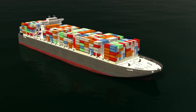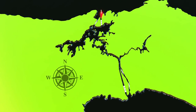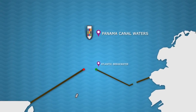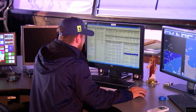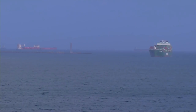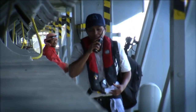For a better understanding of the transit procedure, we will now take you on an imaginary transit on board a Neo-Panamax vessel heading south from the Atlantic to the Pacific Ocean through the new locks of the Panama Canal. As the vessel approaches Panama Canal waters, the captain contacts Cristobal Signal Station, who provides information regarding breakwater traffic and the estimated time that the vessel will need to arrive at the entrance of the Cristobal breakwater, where he will receive the Panama Canal pilot, the boarding officer, and all other inspectors having business aboard the vessel.